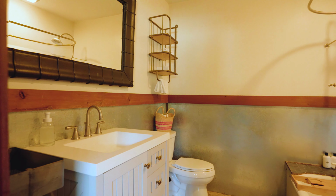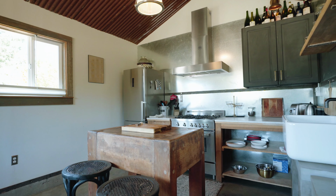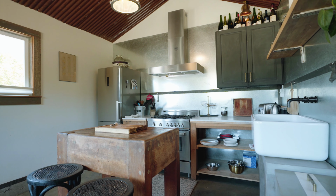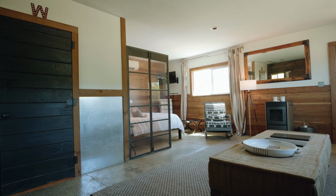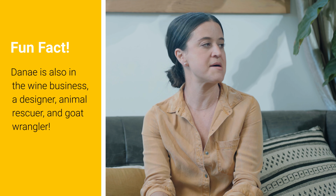I enjoy sort of the Tetris game of using what you have and making things more efficient, and I don't want to knock down walls if I don't have to. So really kind of seeing the flow of things. I think it's important to live in a space and understand a space before remodeling it. Understanding where the light comes in, how the heat is in the summertime.